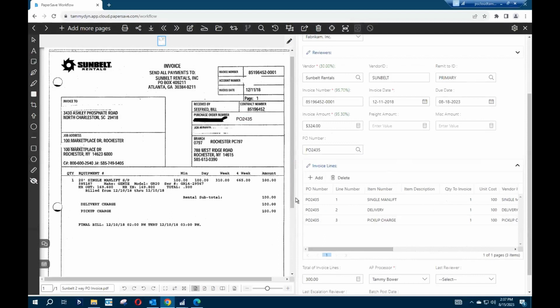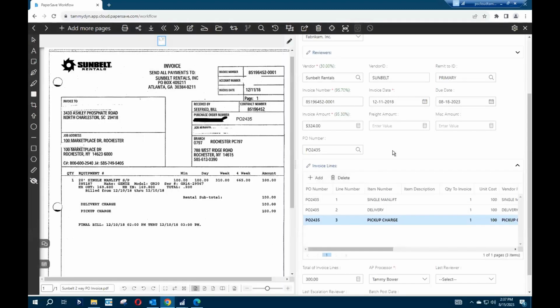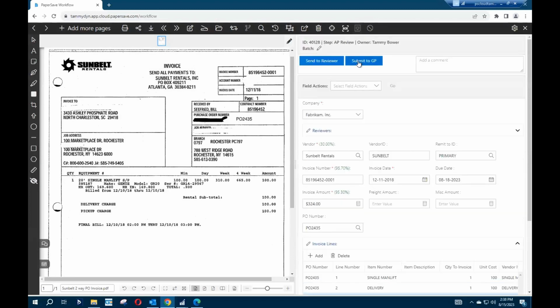Now, let's say that something isn't on the invoice that's on the PO. All I need to do is delete that. If the items invoiced for are different than what is received, I can make those changes, and you can actually set rules that say, hey, anything that is of certain variance percentage, accounting can make those changes and submit. But if it's a certain dollar amount or percentage over that, then I have to send it to a reviewer, right?